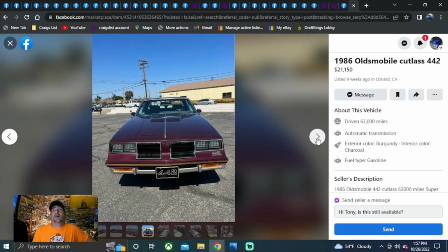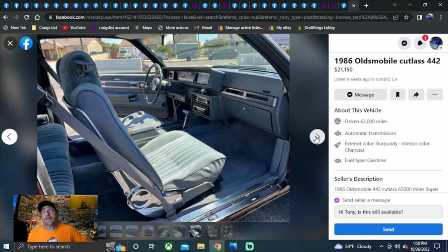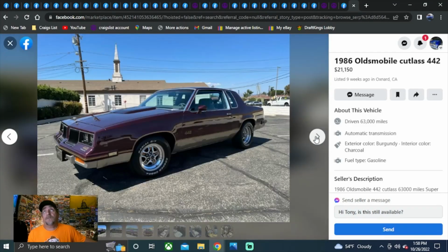63,000 original miles. And you see it's got some aftermarket headlights in it, but hey man, it is what it is. That's my pick. I'm digging the color. I'm digging the car. I'm digging the request. So thanks for the request.